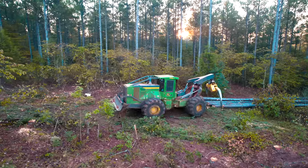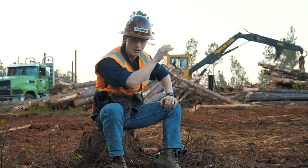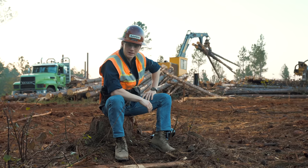So depending on what color is painted on the trees that you'll see, the feller buncher operator knows how to sort the piles. The skidders take the piles, put it up on the deck here, and then it's all cut to length and loaded to the mills by the loader.